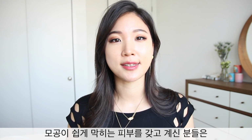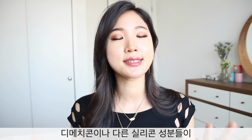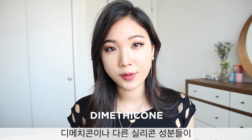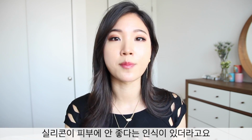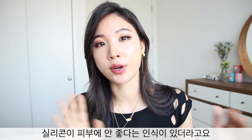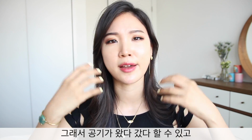For those who have skin that is easily congested, that just feels clogged, I think it's safe to say that dimethicone or other silicone-derived ingredients might be a better option for you. And I'm saying this because there is a really big notion or a myth that silicone might be more pore clogging. That is far from the truth. Silicone actually does have a very breathable structure, meaning that it allows your skin to interact with the world. So it allows the air to kind of ventilate, and it doesn't clog the pores.